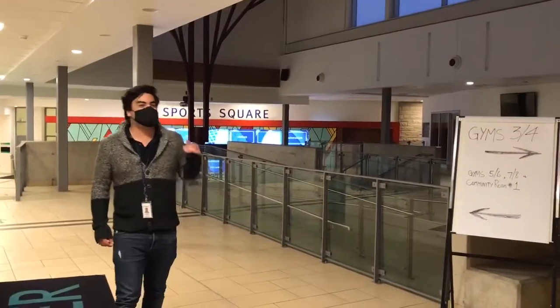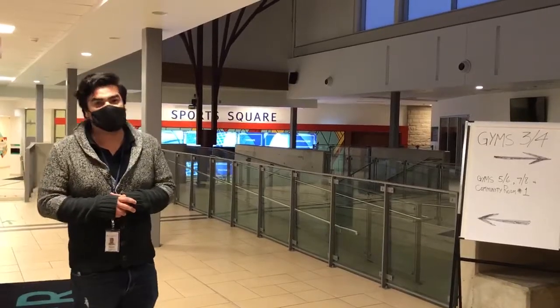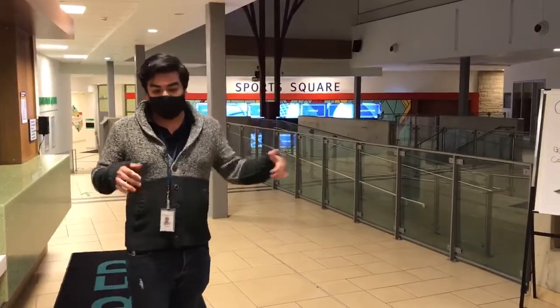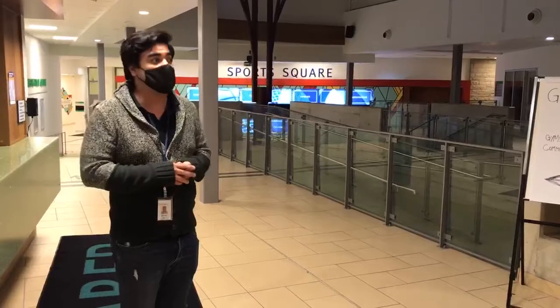Flow of traffic within the facility is something that's going to be very important to help maintain physical distancing at all times. If you'll notice within the facility, there are several arrows and signs that demonstrate where you should be going and in which direction the flow of traffic should go. So it's really important that you keep an eye out for these arrows so that you are familiar with which direction you should be heading within the facility.